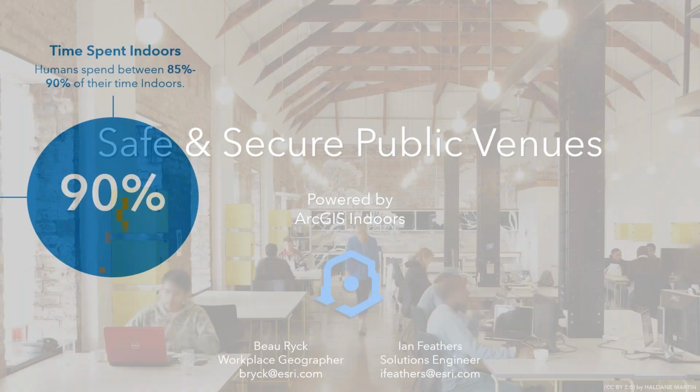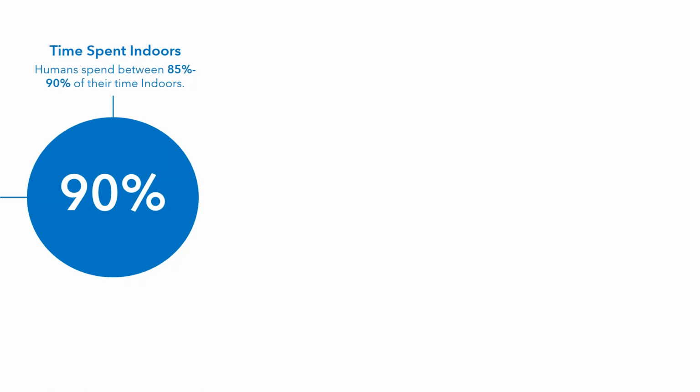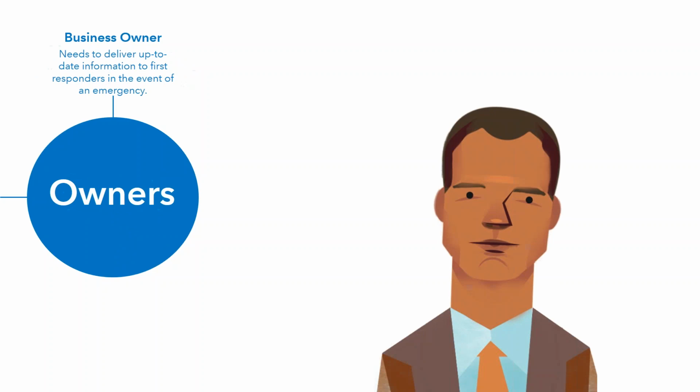That's really important because ArcGIS Indoors plays a critical role in this. We spend about 90% of our time indoors. So we need a system capable of creating, curating, and sharing indoor location information. So let's talk about some of the people that it takes to maintain a safe and secure workplace or venue. First and foremost, we have our business owners.